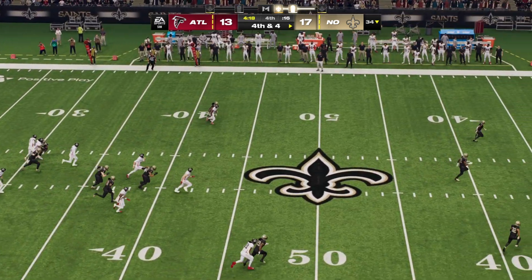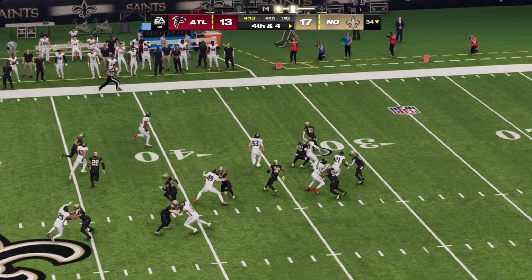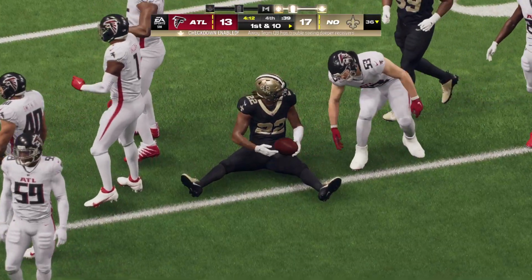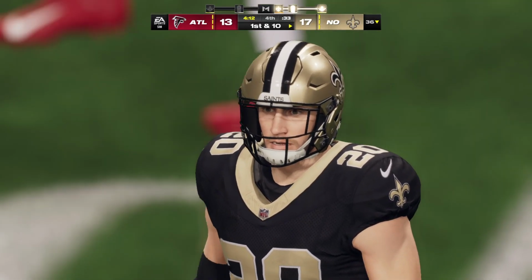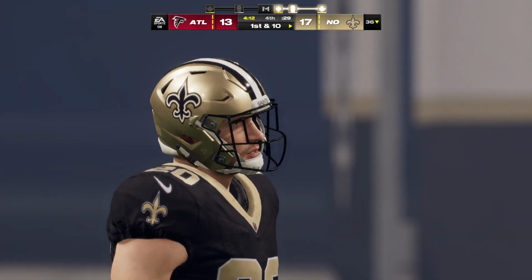The punt team on now as Pinion sends this one away. It's taken to the 26. Dancing away at the 35. It'll be 37 yards there on the punt. And the Saints will take over with a first down and 10. The New Orleans offense set to take over. They're holding on right now to that slim advantage in a one-score game.